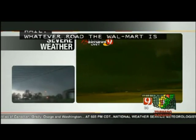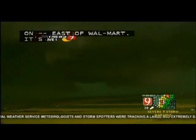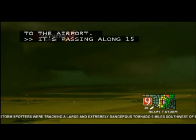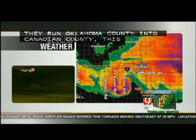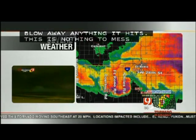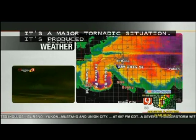It's going to be probably pretty close to the airport again. It's passing right along 15th Street, Southwest 15th Street, in El Reno. Once again, this is in Canadian County, but they run from Oklahoma County out into Canadian County. This thing is going to blow away anything it hits, so you need to be below ground level. This is nothing you mess with. It is a major, major tornadic circulation. It has already produced several tornadoes, multiple vortices, and it has all the classic indications that it most likely will be long track. And I tell you, the conditions are more favorable the more it goes to the east.